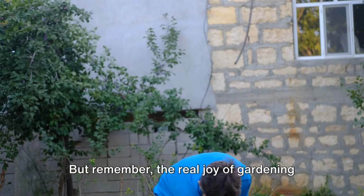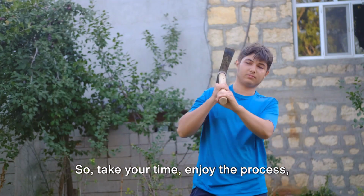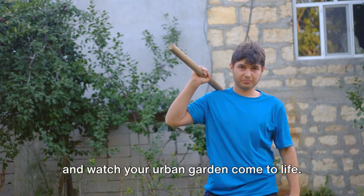But remember, the real joy of gardening is in the journey, not just the destination. So take your time, enjoy the process, and watch your urban garden come to life.